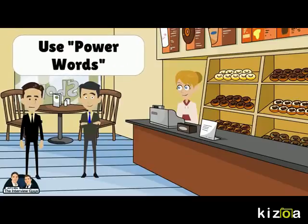Our third resume tip is to use what we like to call power words. Instead of writing that you worked on this or worked on that, try using more effective vocabulary like implemented, developed, initiated, or executed. These power words will show the potential employer that you are capable and intelligent.